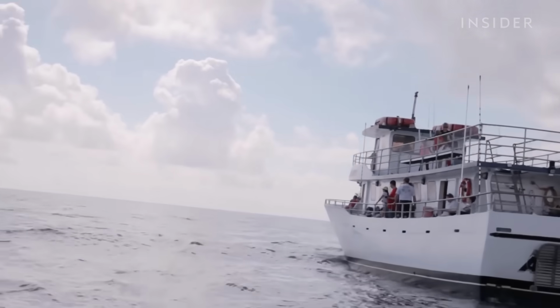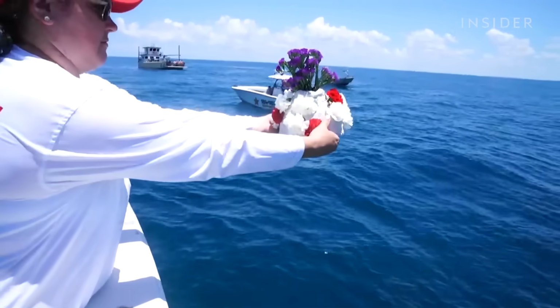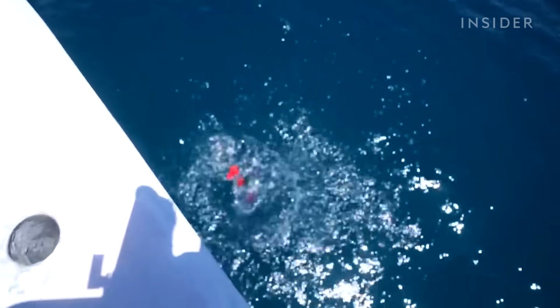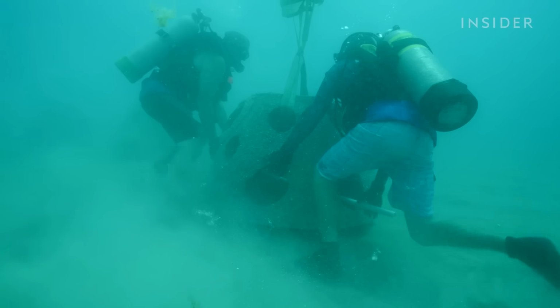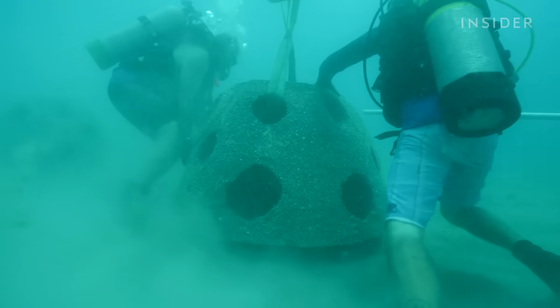Families take their finished reef balls out to the open water, say a few words, maybe a prayer, and drop the memorial down to the seabed. The whole process costs about the same as a conventional cemetery burial.